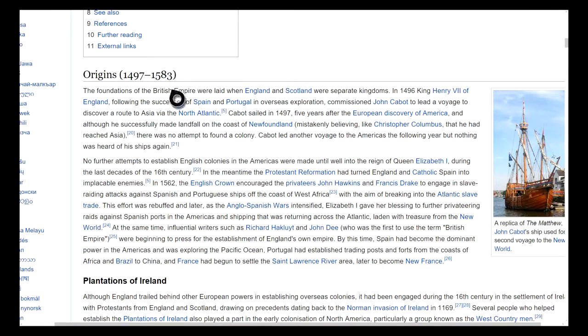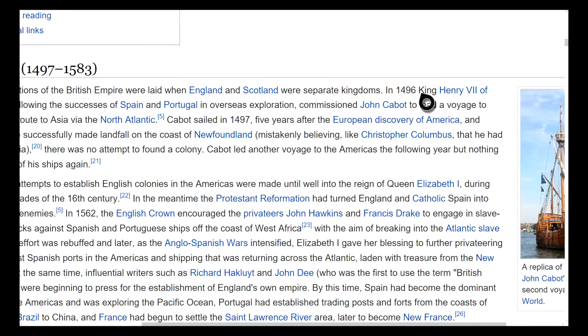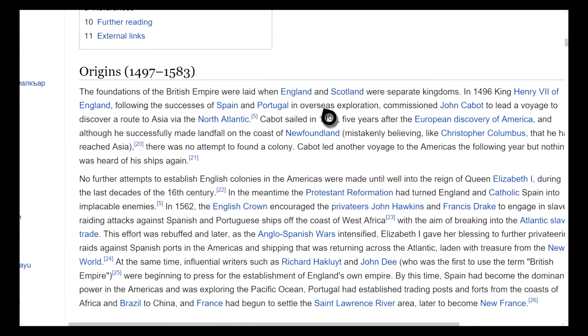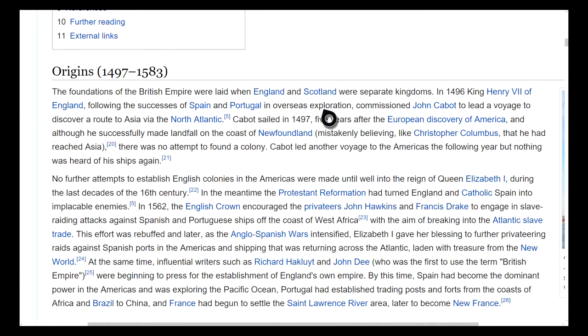So these are the origins, from 1497 to 1583. The foundation of the British Empire was laid when England and Scotland were separate kingdoms. In 1496, King Henry VII of England, following the successes of Spain and Portugal in overseas exploration, commissioned John Cabot to lead a voyage to discover a route to Asia through the North Atlantic.